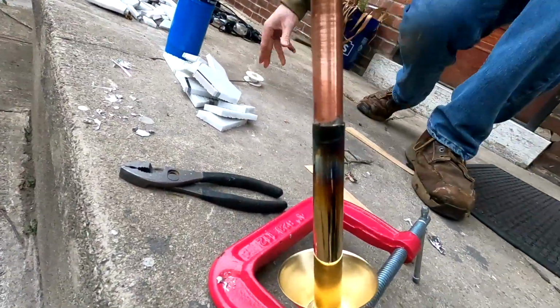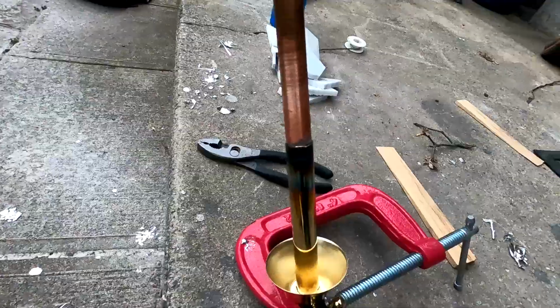That looks much better. That went in. It's all around. Sucked in all the way. Looked like it's really actually going to stick. Mine didn't.